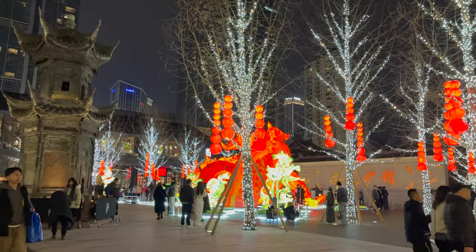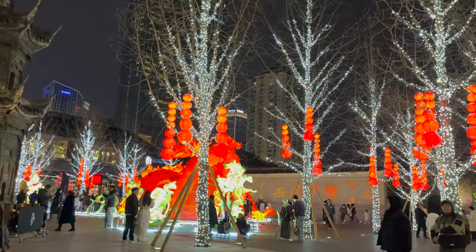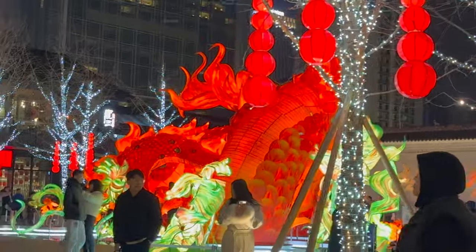This is the dragon display we saw this morning. It's now nighttime. And it's cold. It's cold.